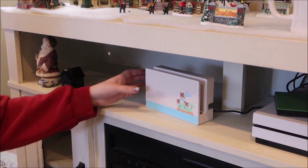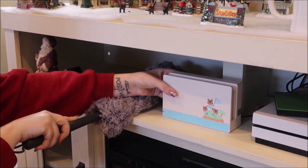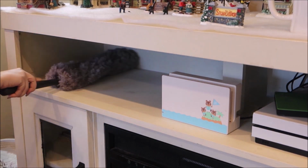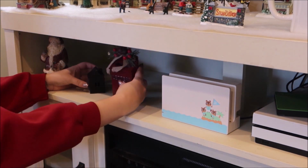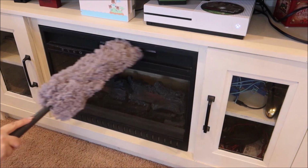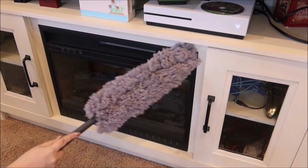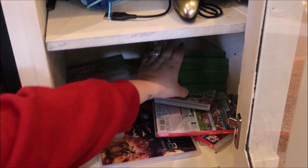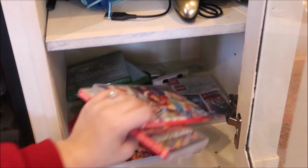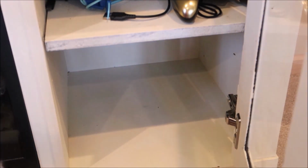Dusted down the fireplace, gave it a good wipe down, and then I needed to organize the cabinets. So one side of the fireplace has just books and it's already organized, but the other side has all of our gaming controllers and cords and video games. And one of these days I need to go up to the Dollar Tree and just get some bins to not make it so cluttered and just kind of organize everything.